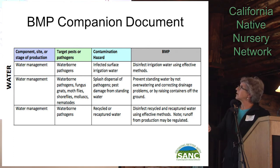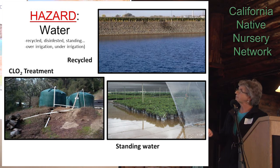Then we go on to water. It talks about all different forms of water, the irrigation that you use or splash dispersal in your facility, or the type of water that you use: is it recycled, recaptured, or is it city water? And then you have to identify any risks that you feel might be associated with those and how you're going to mitigate those.